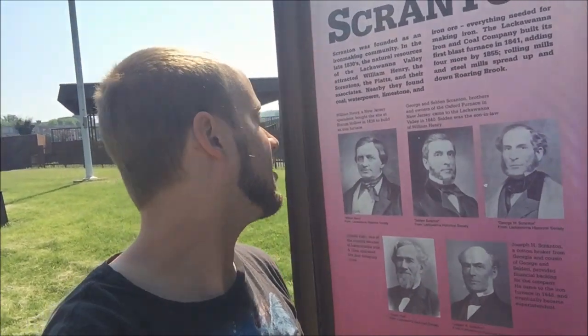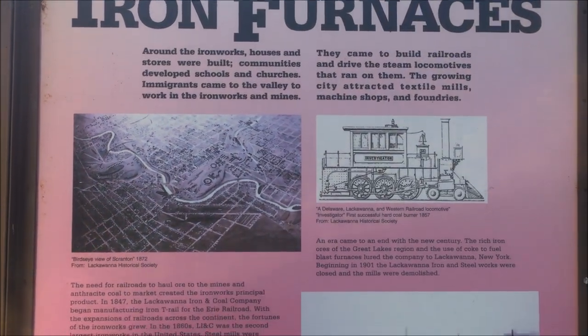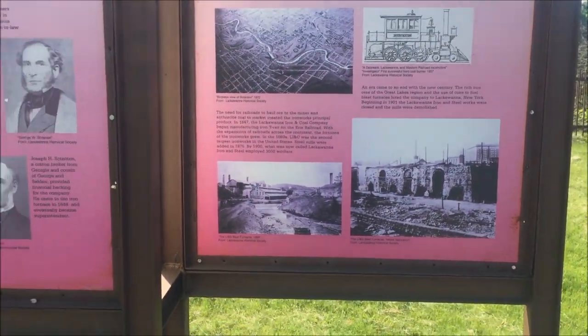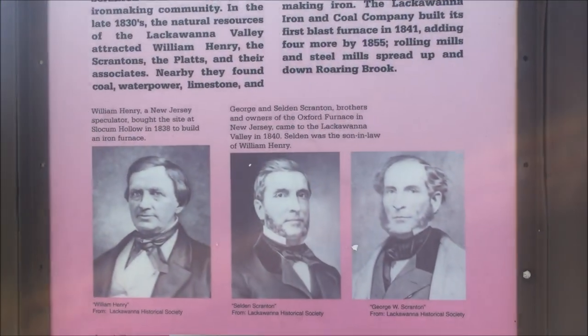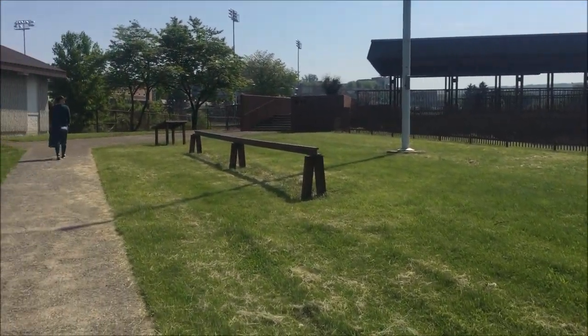And what are we checking out here? We got an iron furnace that we're gonna be checking out in Scranton. And it is what started this town. Scranton was founded as an iron making community. So stay tuned, let's see what we can see here. That we're gonna see, that's here. That is still here. And going up there, we're going to the top and over there first.